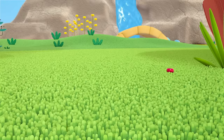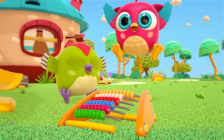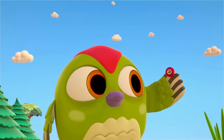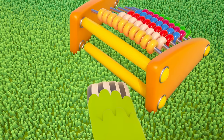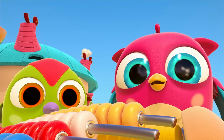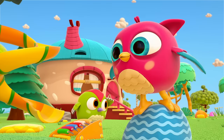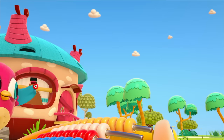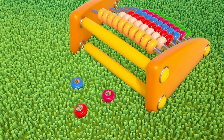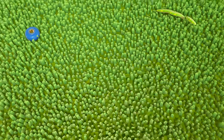Oh dear! Oh dear! The abacus is broken! Lots and lots of beads! Now then, birds, you need to pick them up. One. Look for some more, birds. Three. Four. Peck Peck has found a lot of beads. Five. Six.